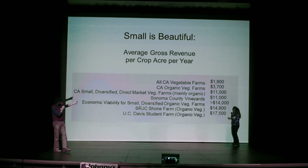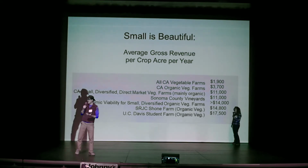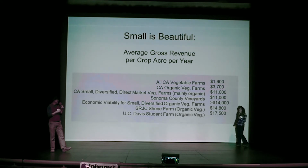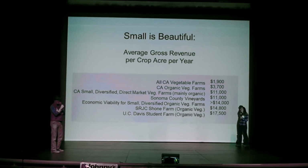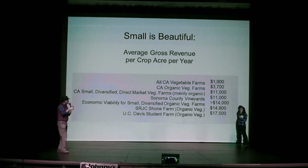And for example, there are 2 different local ag schools that have farms, and they're both doing over that minimum, which is good. Our local Santa Rosa Junior College is one of the premier junior college organic farms in the nation, and they're doing a great job. They've got their 30, 40 acres they've been farming for about 40 years organically. The UC Davis Student Farm, about 3 acres, is also doing about 17.5 thousand per acre per year as gross.